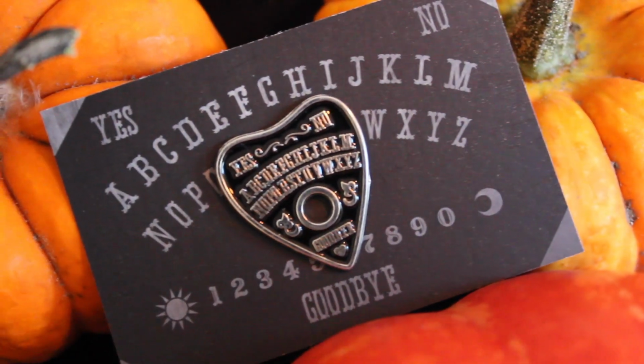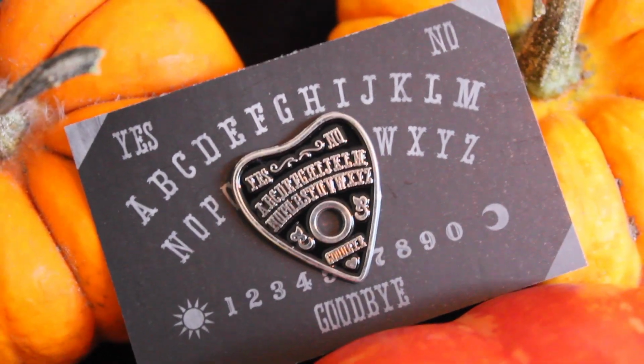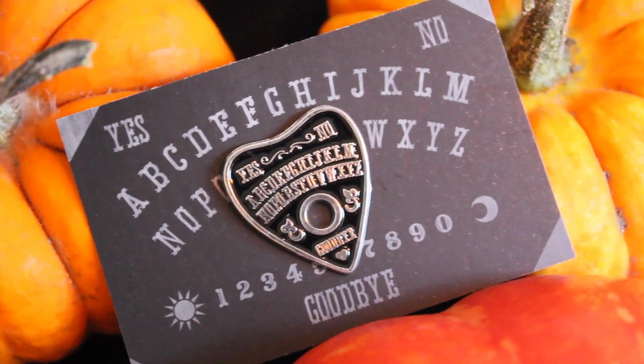This is very cute. It's like a little Ouija board in the shape of the planchette, which I think is very cute. I have no idea. I never know what to do with any of these pins. I just kind of have them in a collection in a cupboard somewhere, but I do quite like this one. And this is kind of universally recognisable. People are going to know what that is.